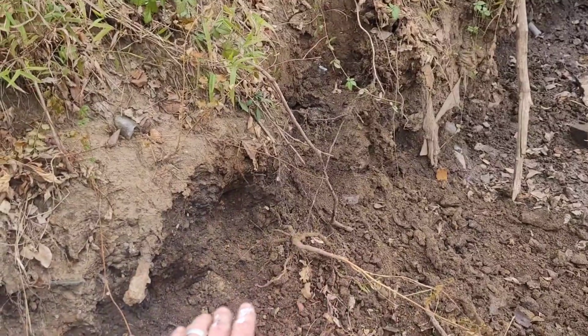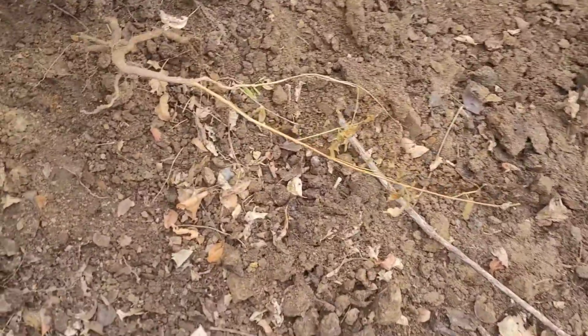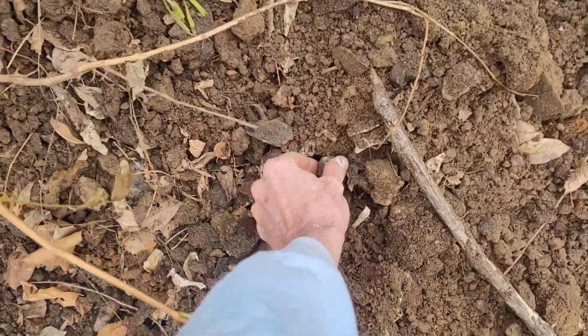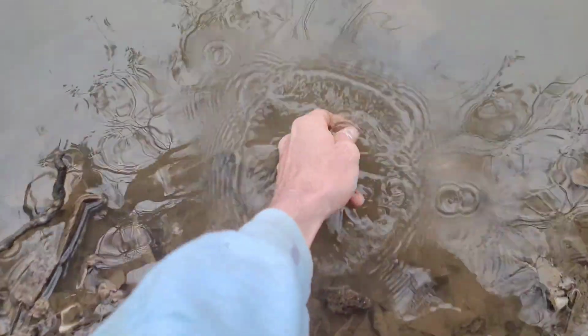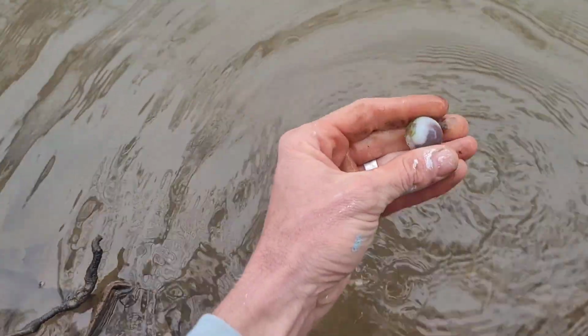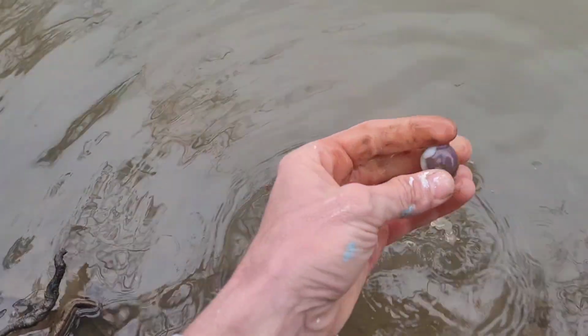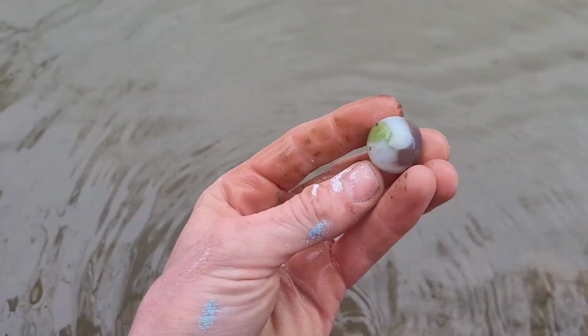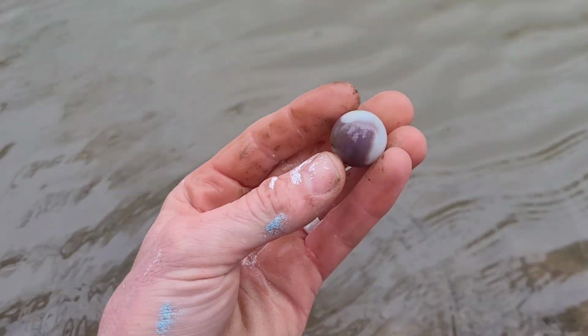All right, so I've been digging, I don't know, 10 minutes. I got a lot dug. I seen a big marble come out. Looks like a big shooter. Well, dang, that water's cold. Look at that beauty. Let's go.